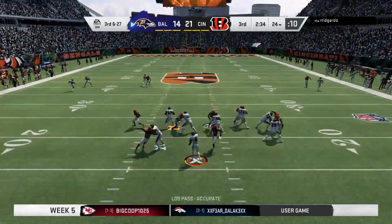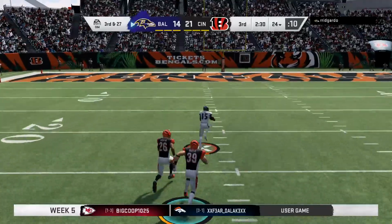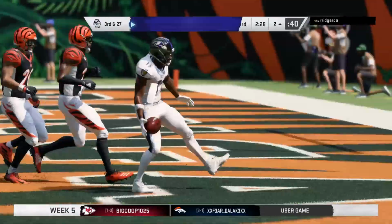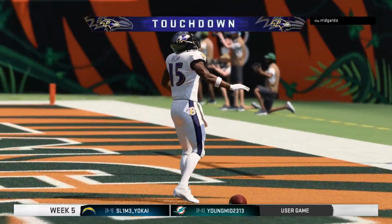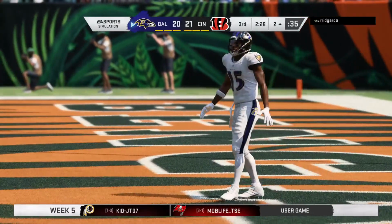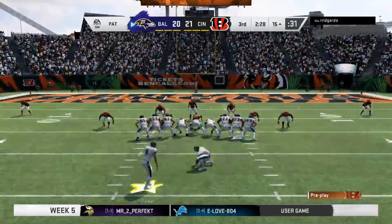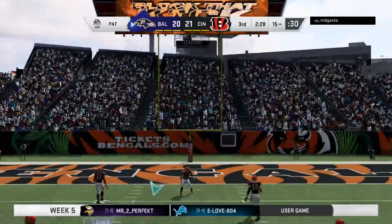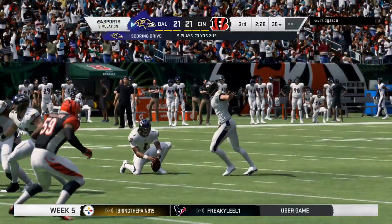Here's Jackson on 3rd and long. He's going deep for Brown. Well, this is taken in. It's complete. And all the way in for a Ravens touchdown. Hollywood Marquise Brown, 76 yards. As they are an extra point away now from tying this football game. Tucker with the extra point, and we are tied at 21.